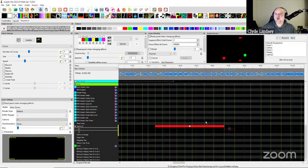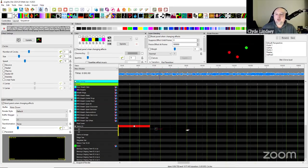And I use the circle effect not a whole lot because I feel like it's a very telling effect. Not that I don't think it's a great effect, don't get me wrong, but it's very telling. So I don't like to show off everything all the time. And one of the things that was added is radial 3D.